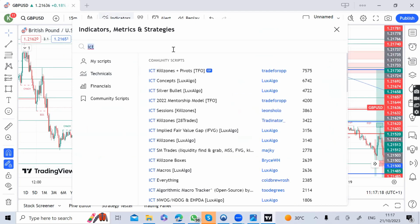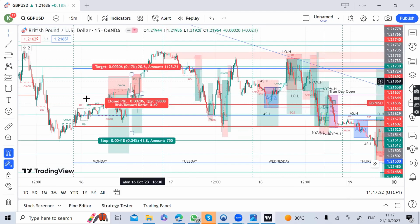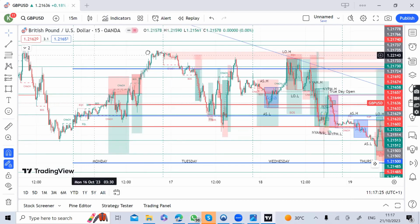So I want to show you a little bit of how I used these indicators to make these entries. So now I did not just turn on ICT.